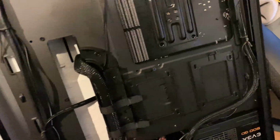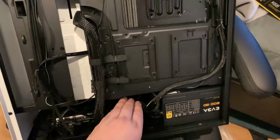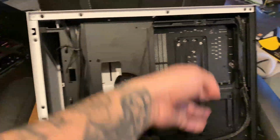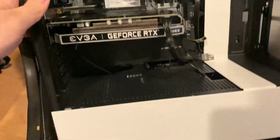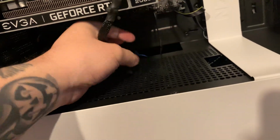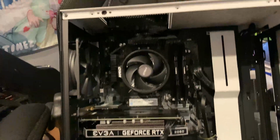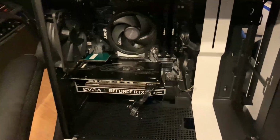Luckily, my case has this little basement area, so I just kind of shoved most of the cables down there, most of these power ones, but everything else kind of just went up. So there's that side, and then this side. This side looks pretty clean. Just gotta move some things around, but yeah. Now the moment of truth. I'm gonna try to turn this on and see if it works.